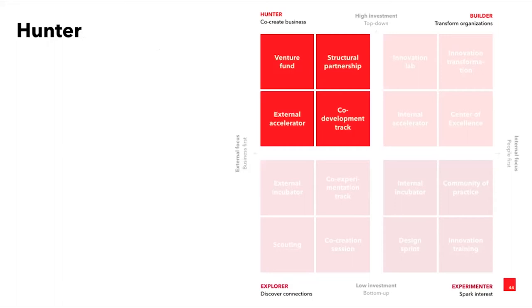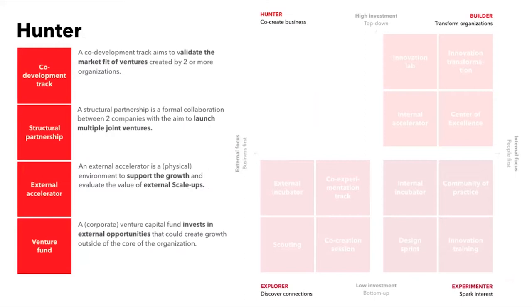The second cluster of activities are the hunters. So the hunters again have four activities that they could do. The first one is a co-development track. This aims to validate the market fit of ventures done by two or more organizations. So it's important that you do validation with joint efforts from two partners. If this works out, it often turns into a structured partnership. A structural partnership is a formal collaboration between two companies with the aim to launch multiple joint ventures.